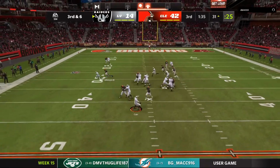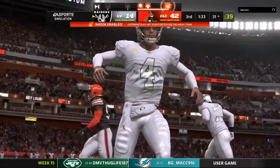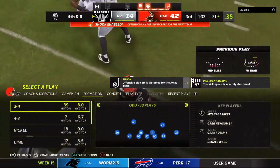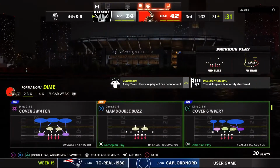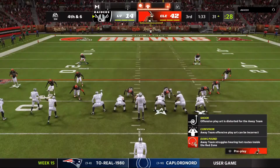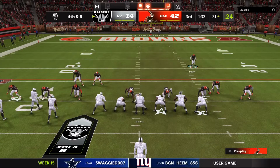Carr going to throw. And that is incomplete. Has to be a little bit of frustration there. Back-to-back incompletions. Receivers blanketed on both attempts, this time on 3rd down. Still just the 3rd quarter, but they've got to make something happen. I think they know that. They're going for it on 4th.